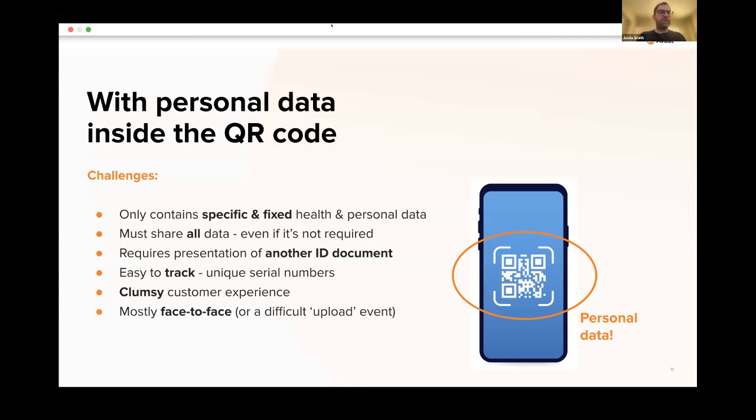And if you think about it, airlines cannot issue a boarding pass until they've seen your passport and your COVID certificate. And so they have to check you face to face, because otherwise, how do I know it's not someone else's QR code? And finally, how do I know who's asking for the data?